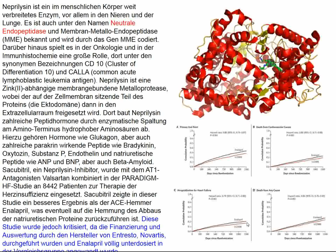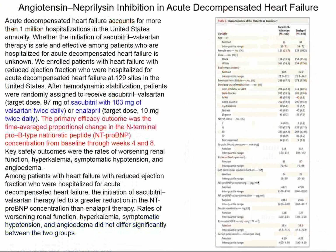Now, if we look at the absolute difference here, the number needed to treat is about 30, which I guess is acceptable. But this study was criticized also because the funding source was solely related to Novartis. So Novartis is, of course, interested in other studies that might underscore this clinically present but perhaps small benefit of this strategy for patients with heart failure.